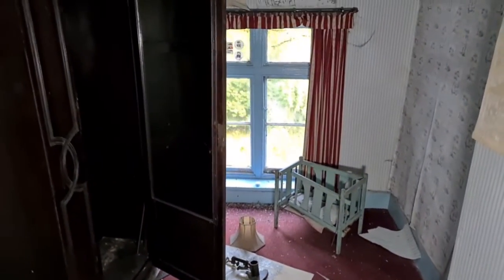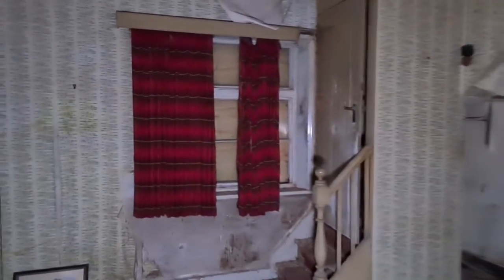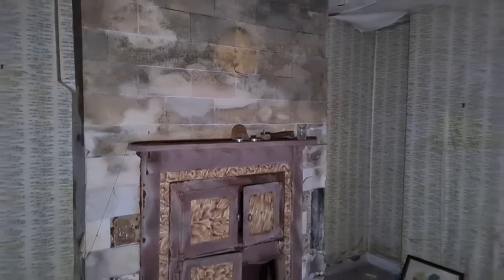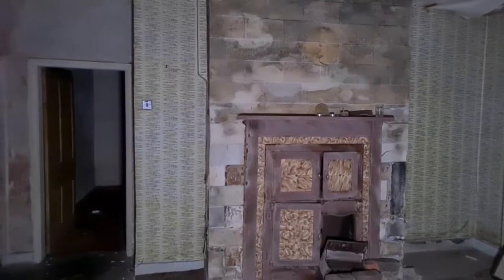Like all that collection of royal memorabilia, such a shame, it really is. It's just been really cool, I like it. I've had a good look at the house now. Got some photographs at the end of the video, so yeah, let's go outside and check out some of these barns, I think.